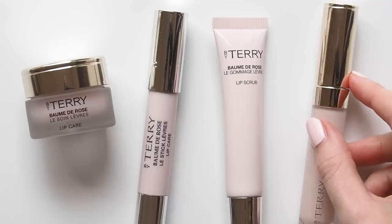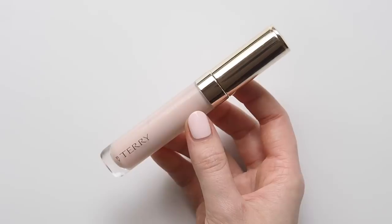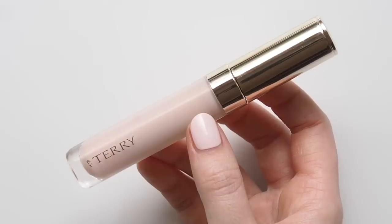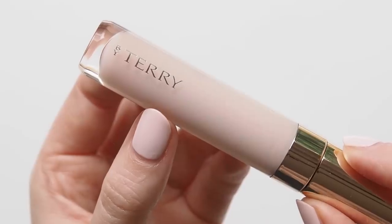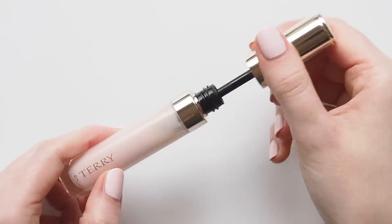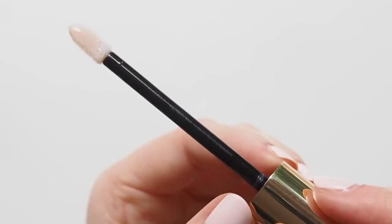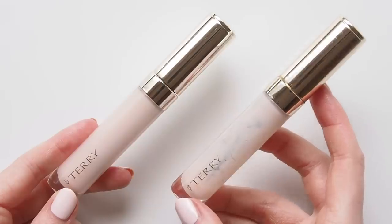I discovered this liquid take on their classic formula last year, and it was one of my favourite products in my 2019 favourites videos. This has the same luxurious feel with a slightly lighter texture than the pot, more shine like a gloss, and a doe foot applicator, so it's much easier to swipe on. I always have this one in my bag.